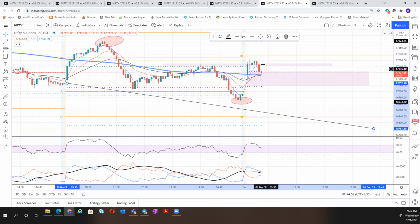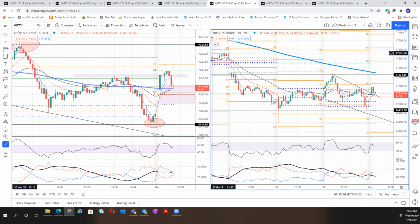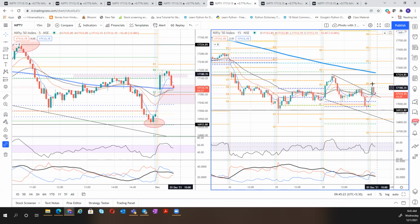Unfortunately, it is lacking strength. So if you go for 5 and 15, see it's almost simultaneously, there seems to be a kind of crossover. The 15 minutes has not crossed over, but there was a green candle pushing up. And if the next 5-minute or 15-minute candle was a big green candle, it would have crossed over simultaneously.